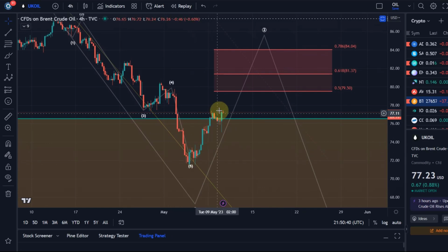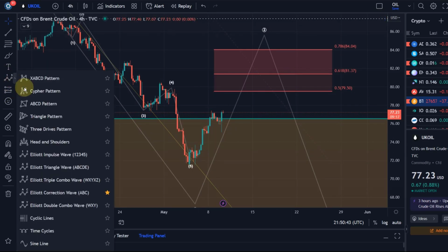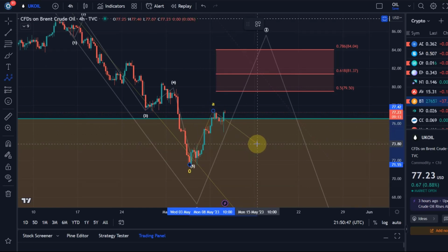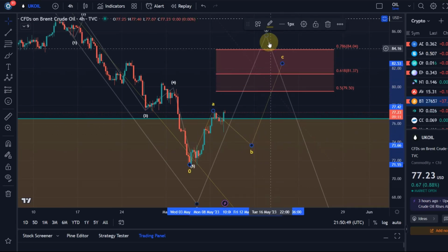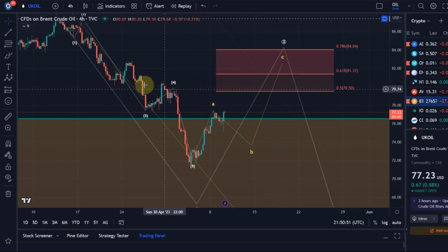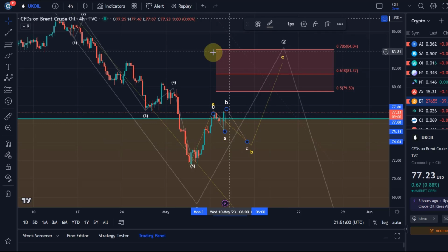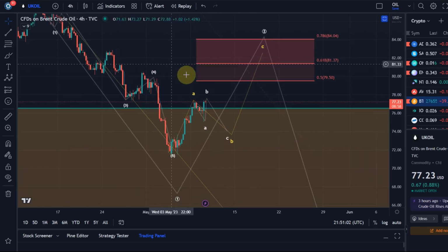How would the subwave structure look? Well, we can count 5 waves up, that's correct. And I think we're doing something like that. A wave up, B wave down, C wave up. And I think what we're seeing here is that off the B wave, we've done an A wave. We might be doing a B here and come down in C. That's how it could unfold, in my opinion.